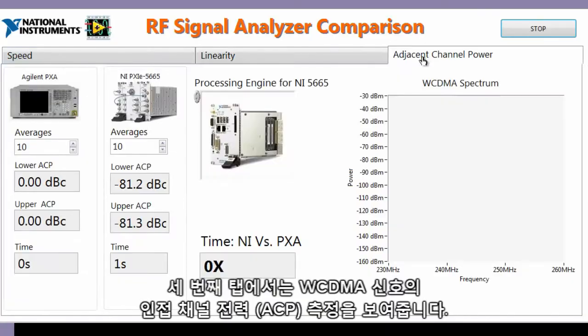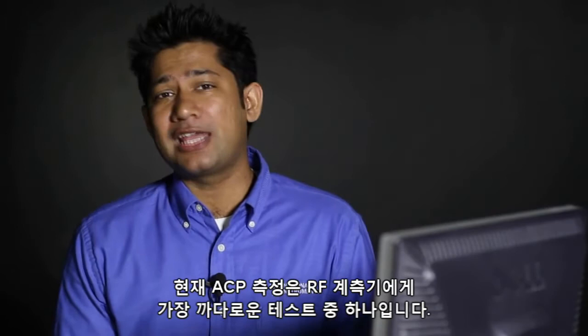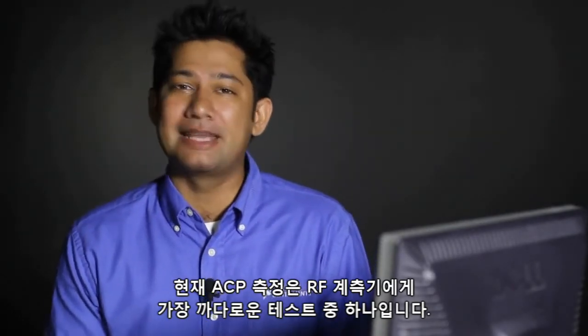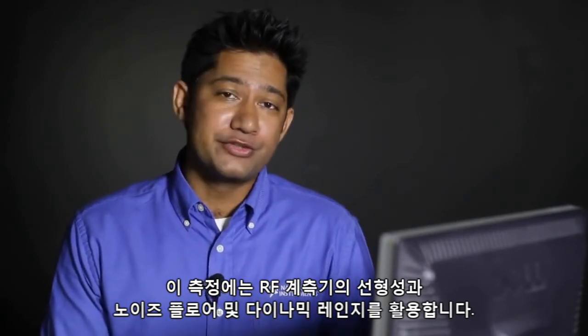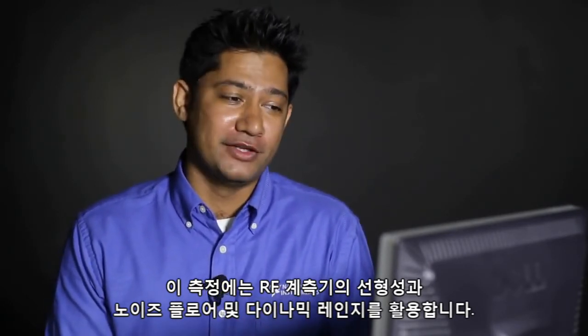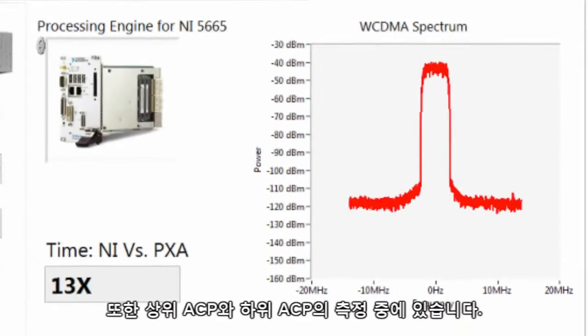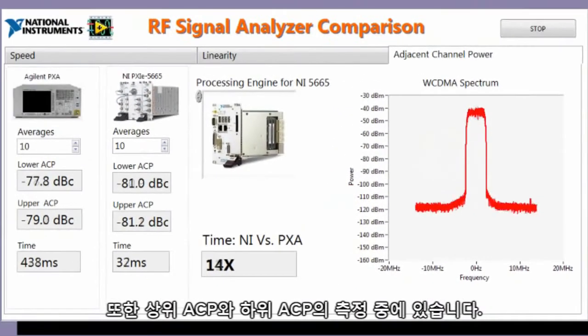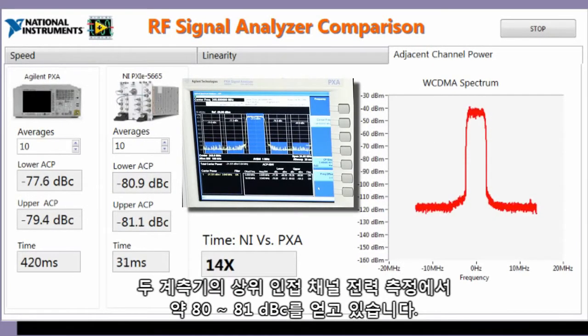The third tab on my screen shows adjacent channel power measurement on a WCDMA signal. Now, adjacent channel power measurement is one of the most demanding tests for an RF instrument. It utilizes both the linearity, the noise floor, and the dynamic range of the RF instrument. Now, what you're seeing on your screen is the WCDMA spectrum that is acquired by the PXI Express 5665. We're also seeing the upper and lower adjacent channel power measurements. As you can see, both instruments are really good, and we're getting about 80 to 81 dBc on the upper adjacent channel power measurement on both instruments.